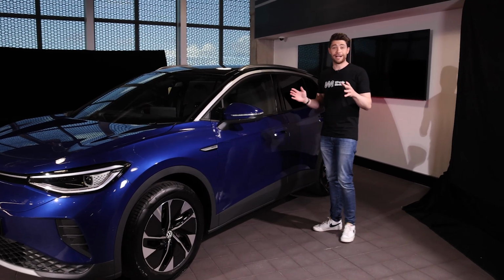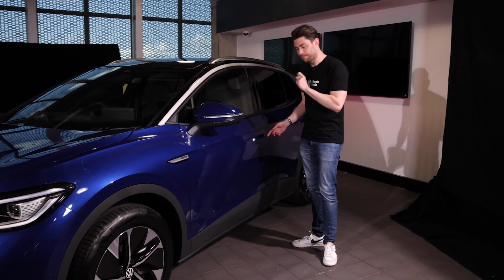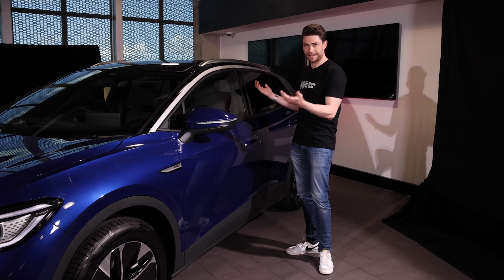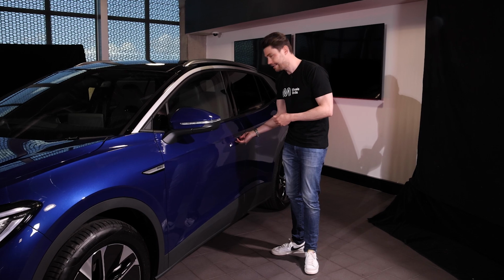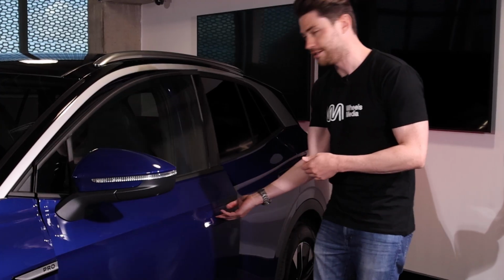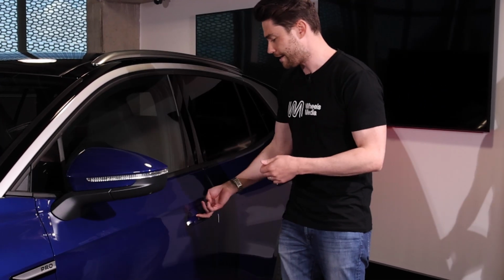The door handles are quite interesting too. It's a little detail worth pointing out because this is how you interact with the car pretty much every time you get in and out. So underneath here is a little electrically operated lever that you just pull and it opens like that.